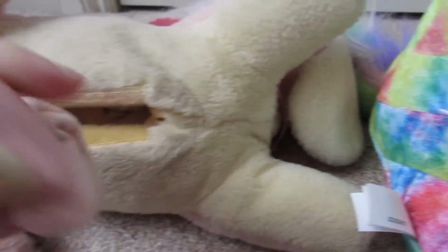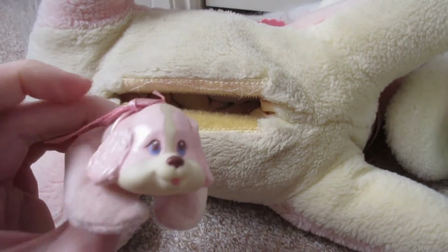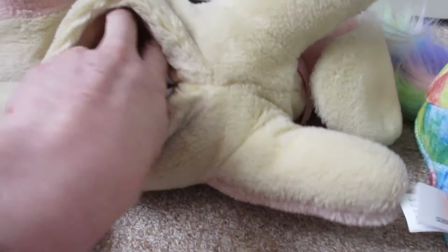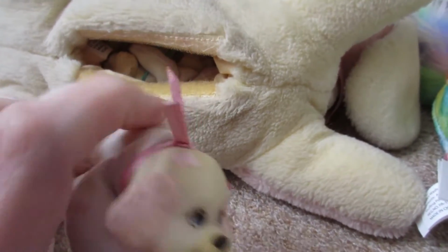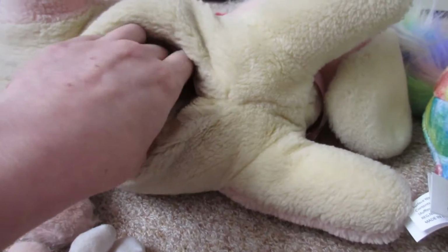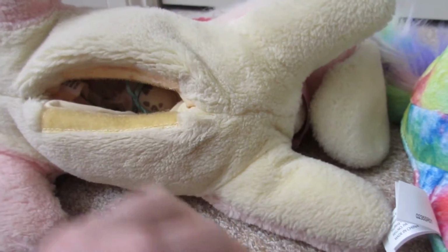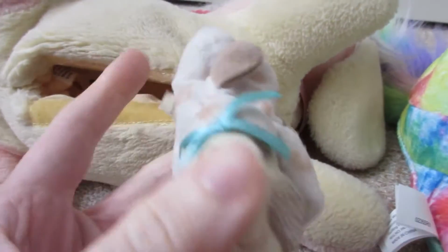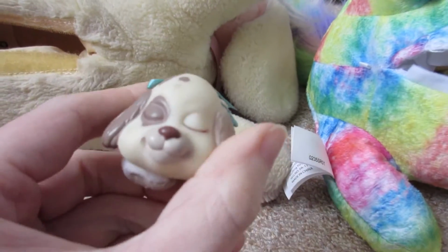Now, my original Sophie, I named her that, came with these 3 puppies. So Sally, a little girl, another girl called Sasha, Barney, a boy, he's asleep, and you could send in for another puppy. If you only got 3 puppies, I had a voucher and I sent in for another one, Bill.